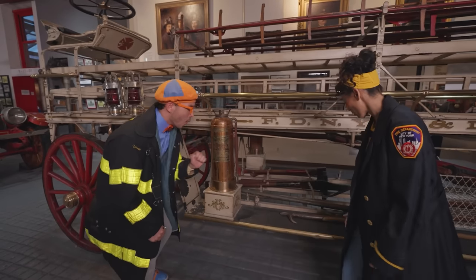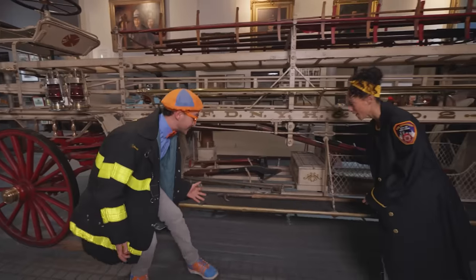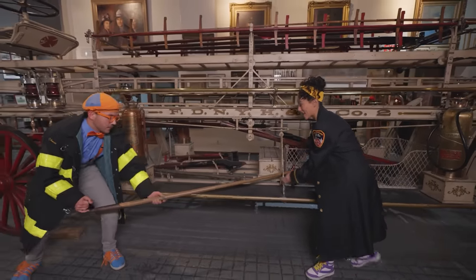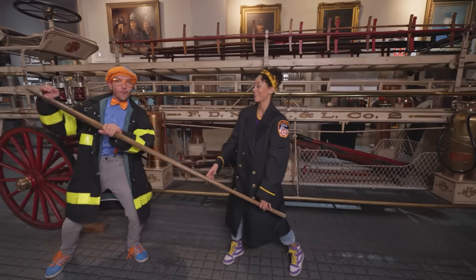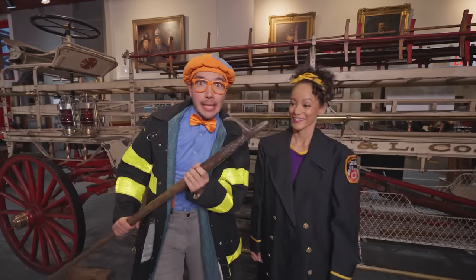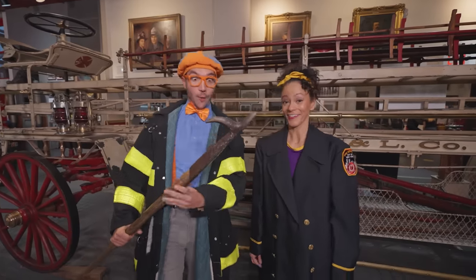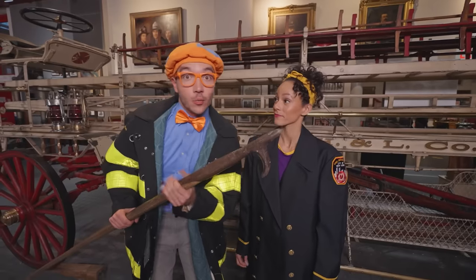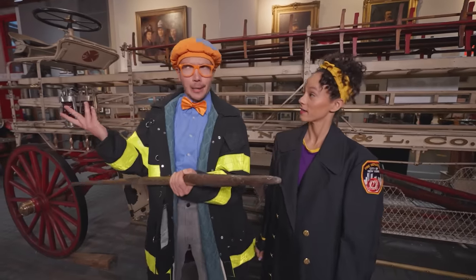Mm-hmm. Whoa. What's this? Here, I'll help you get it out. It's really big and heavy. Pretty heavy. Whoa. This is so tall. Yeah. You know what it is? This is called a 6-foot hook. Whoa. Yeah, look, it's a little hook. And this is really helpful for firefighters a long time ago.